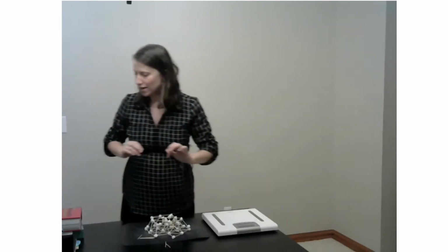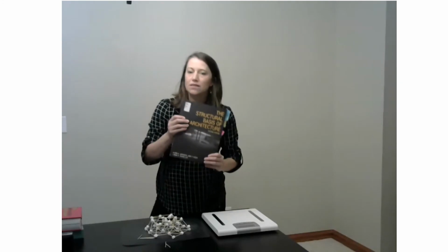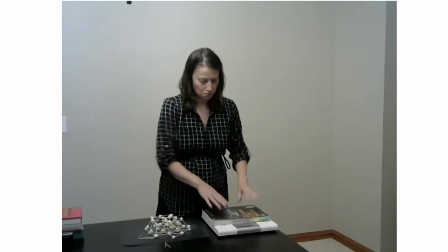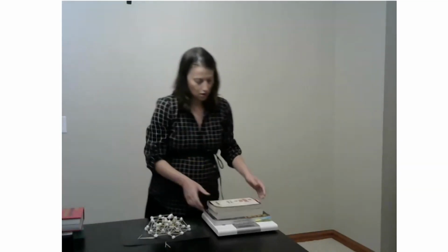Okay, I think we're ready to go. We're going to start with something easy. We're going to start with the structural basis of architecture, okay? How much does that weigh? It's not even anything on my scale, so it must be less than a pound. Let's get some more on there.